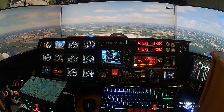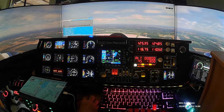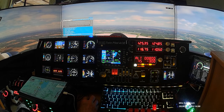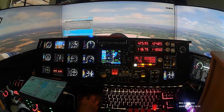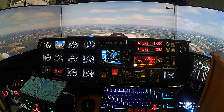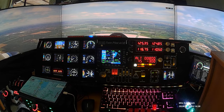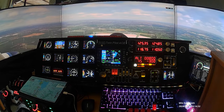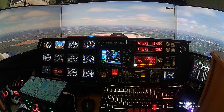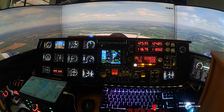FedEx 1293, turn left heading 090. 090, FedEx 1293. FedEx 1288, cleared visual approach runway 36 right, maintain 190 knots. Cleared visual 36 right, 190. Milwaukee approach, November 226 Mike is passing 5,500 feet, climbing 6,000 feet. November 226 Mike, Milwaukee approach, altimeter 29.98, continue. Good rate down to 3,000, FedEx 1231.